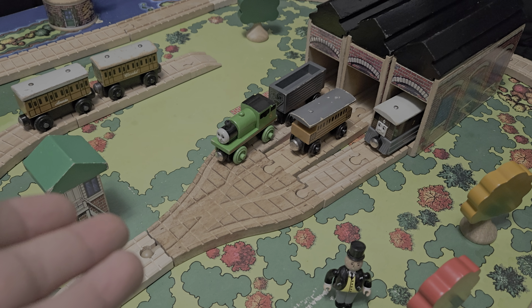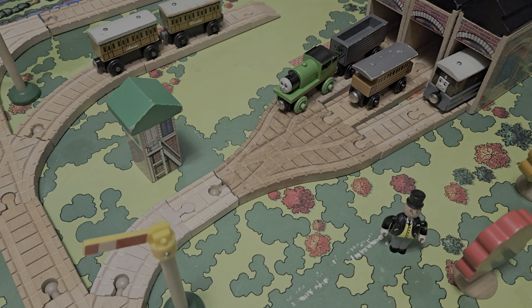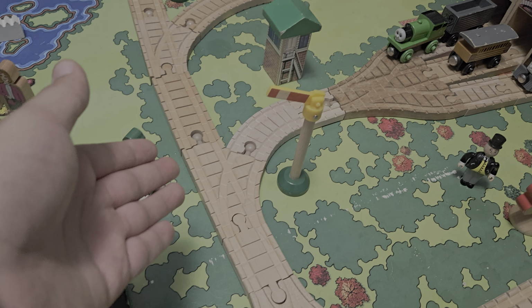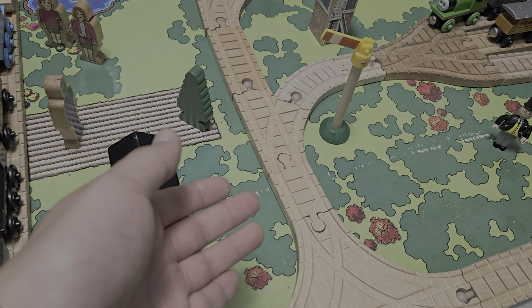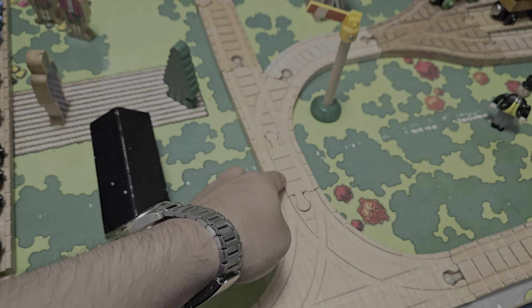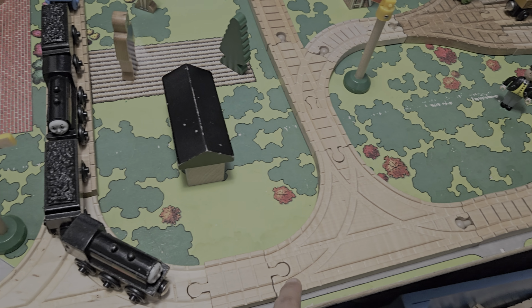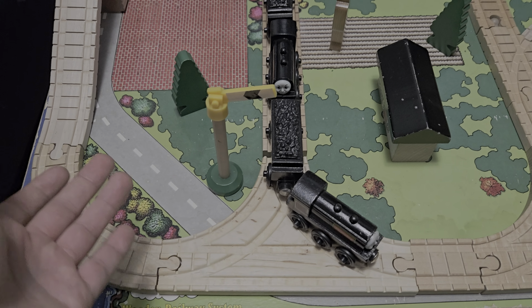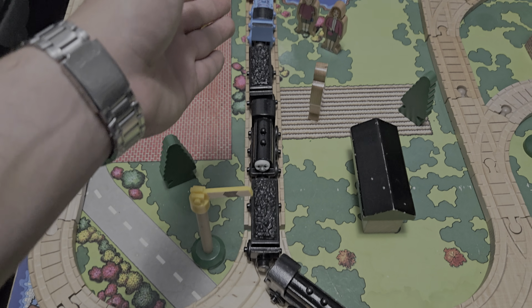Then we get the 3-way parallel switch track, which I thought makes the set more special than what it is. And then we get another adapter, a curve track, a switch, and then this adapter. Then we get a T switch, then an adapter, another T switch, which is pretty shocking. And then obviously we got Donald, Douglas, and Thomas.